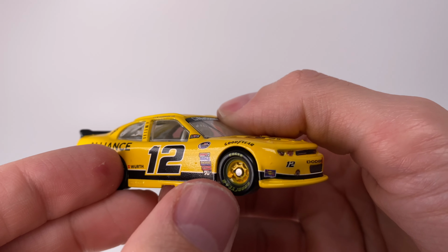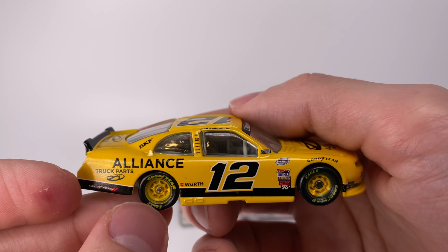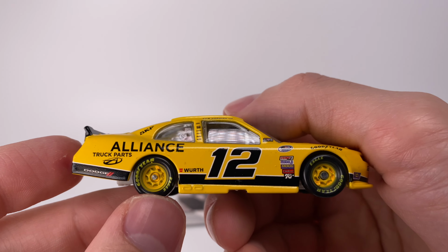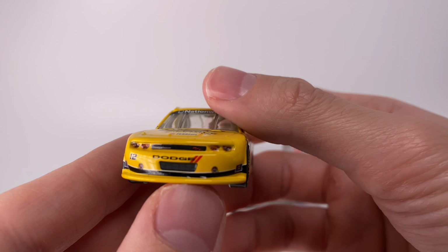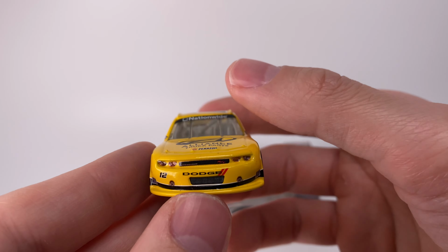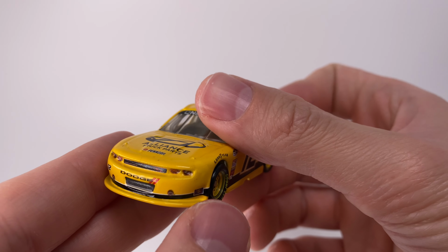Oh yeah, there's another oopsie-doo on that. So yeah, this is one of those that probably sat around at a diecast store or something for a while because people noticed the errors, which is kind of a good thing because since this one's going to be a donor for a build, that's okay.